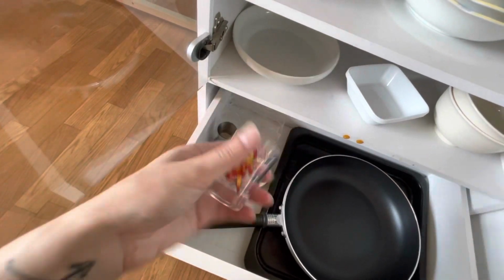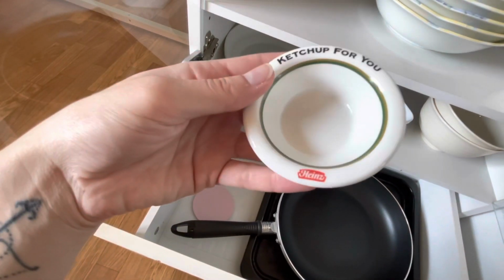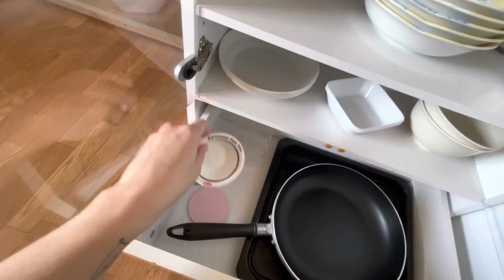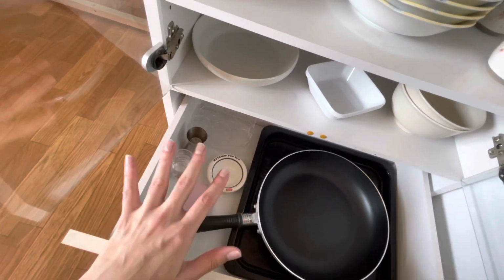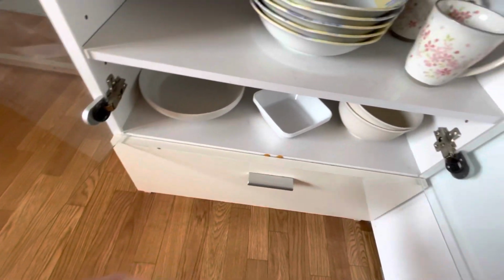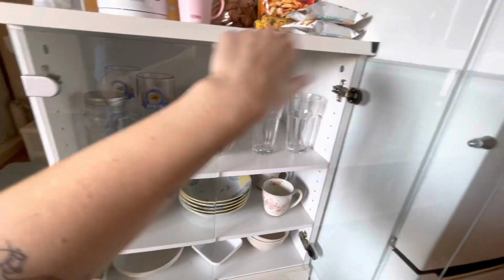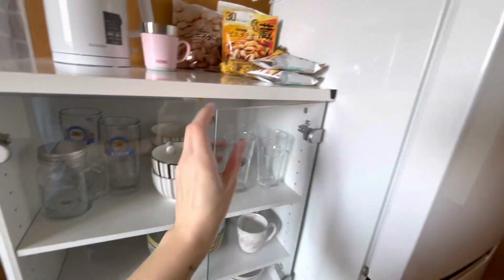This Iron Man shot glass, like why is this here? And this Heinz ketchup dish, I don't know. I feel like it was for soy sauce or something, but I'm not sure what that is. I cleaned them, but yeah. So this is my dish situation.